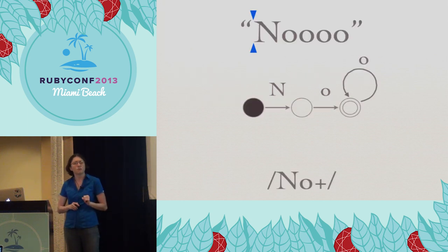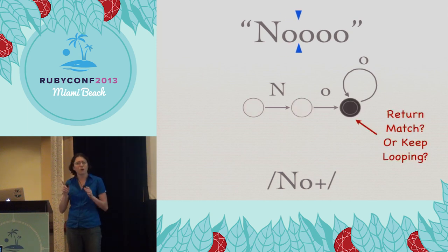And this is what my finite state machine looks like. It's pretty simple at first. It matches that capital N, then it matches the first lowercase o, and now our regex has a dilemma. Technically, it has a correct match right here. It has a viable match. It could go ahead and return this back to Ruby and declare it found that match. But it also sees more lowercase o's in the string. It could either return the match here, or it could follow that curved o path and loop back on itself into the same state. So which should it choose?